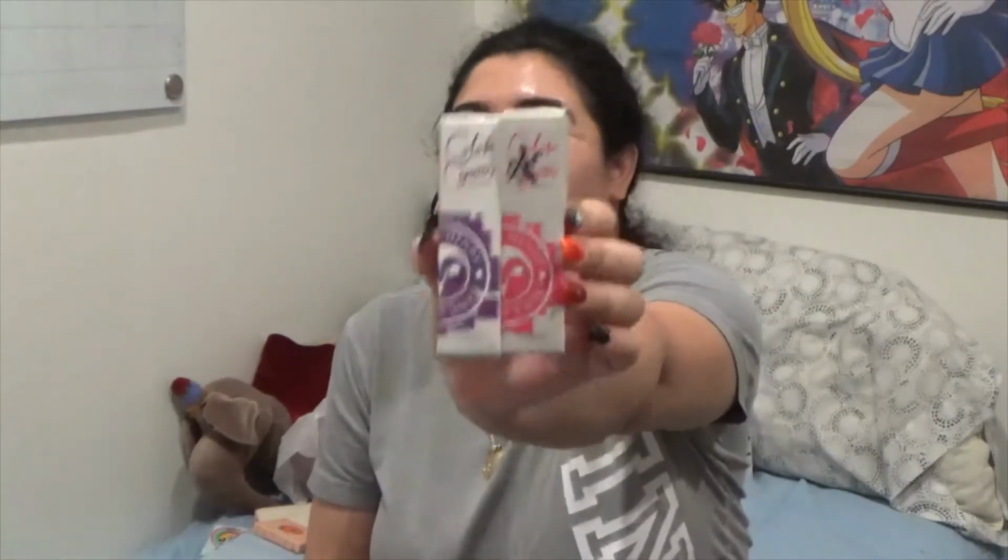One I'm gonna give away with ease is the Hank and Henry Color Canvas Paints. They're just too different for me. I am not that creative to use this, so this is an easy declutter.